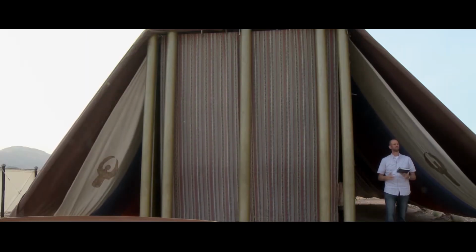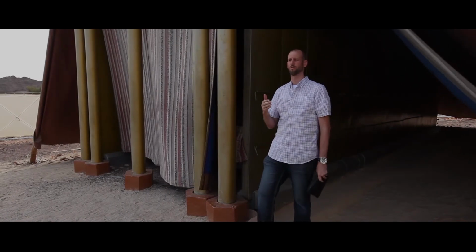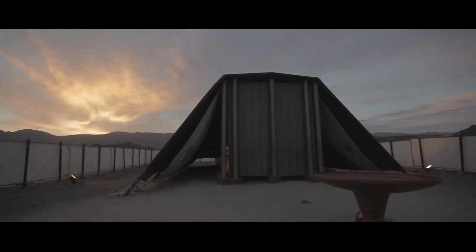Now on the outside, we have five golden pillars, and some would say those represent the first five books of the Tanakh. On the inside, we have four golden pillars, and some would say those represent the four Gospels, the first four books of the Brit Hadashah. The five bronze bases represent judgment, and the four silver bases represent redemption. And that's the redemption we have received through Yeshua, our Messiah.